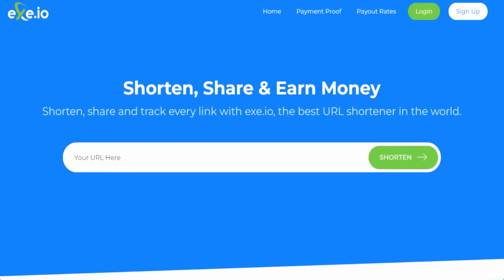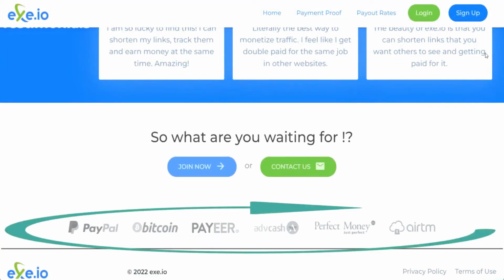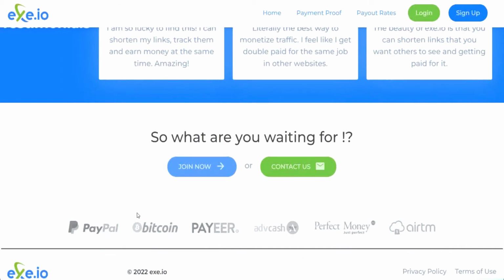As you can see when you scroll down on this website, there are more payment options to choose from if you don't want to use PayPal or PayPal is not available in your country. Besides PayPal, you can also get paid through Bitcoin, Perfect Money, and several more options. If you want to get paid through PayPal, you can choose it. As soon as you make your first $5, you can cash out your earnings immediately through PayPal or any other option that you prefer.